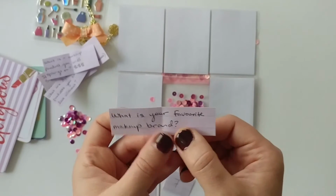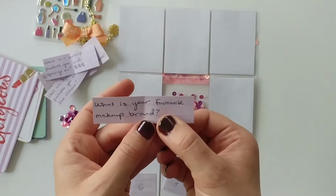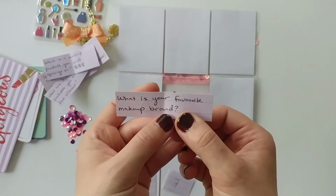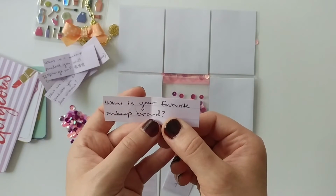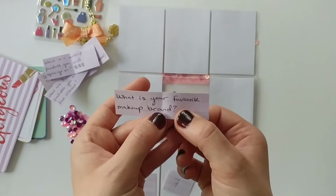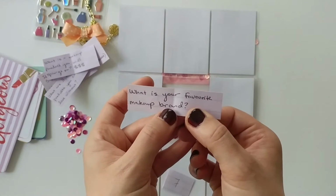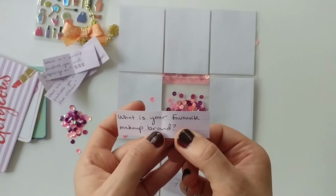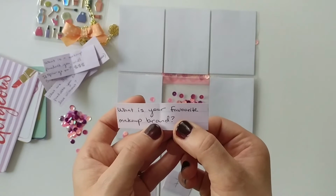Again, leading back to the last question, if I was going to splurge, I would probably splurge on Makeup Forever or NARS. But I like MAC. I feel like MAC all around has good eyeshadows. I love their eyeshadows. I've used their foundations. I love their concealers. I love their correctors. I love their lip stuff. I would say maybe MAC.